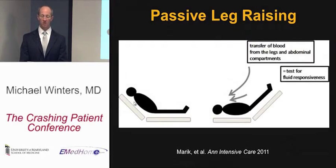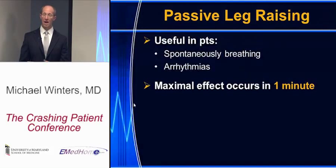how to perform passive leg raising. You want them in the semi-recumbent position, drop the head, raise the legs, and then assess if that augmentation is sufficient. It has been shown to be useful in spontaneously breathing patients, and you should see that effect after about 1 minute, so it's very quick.